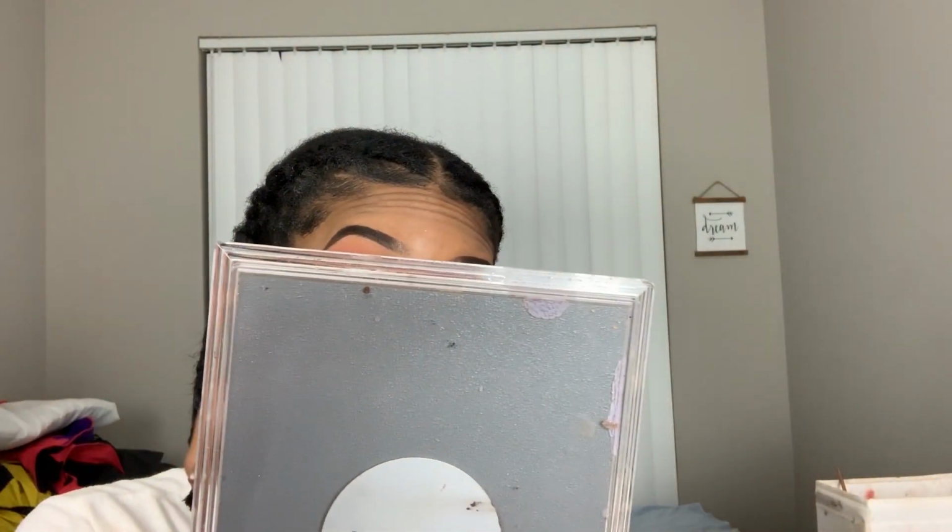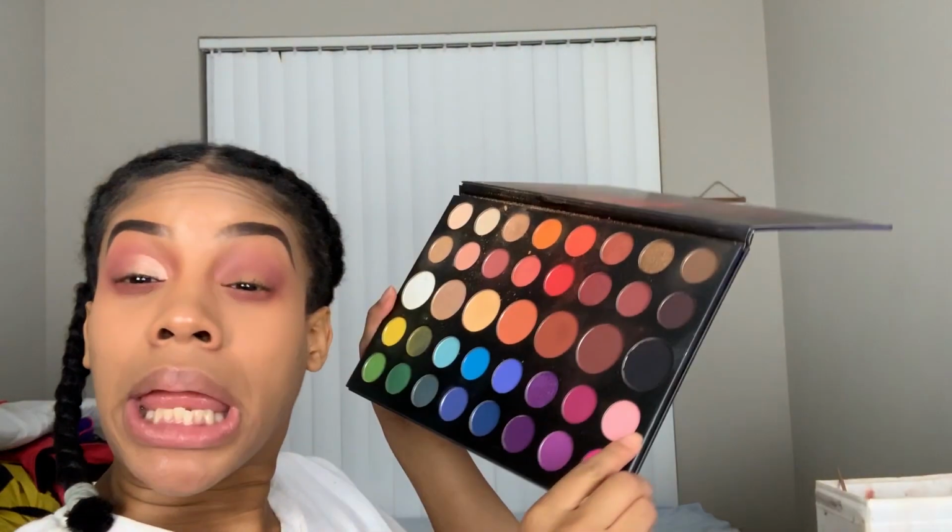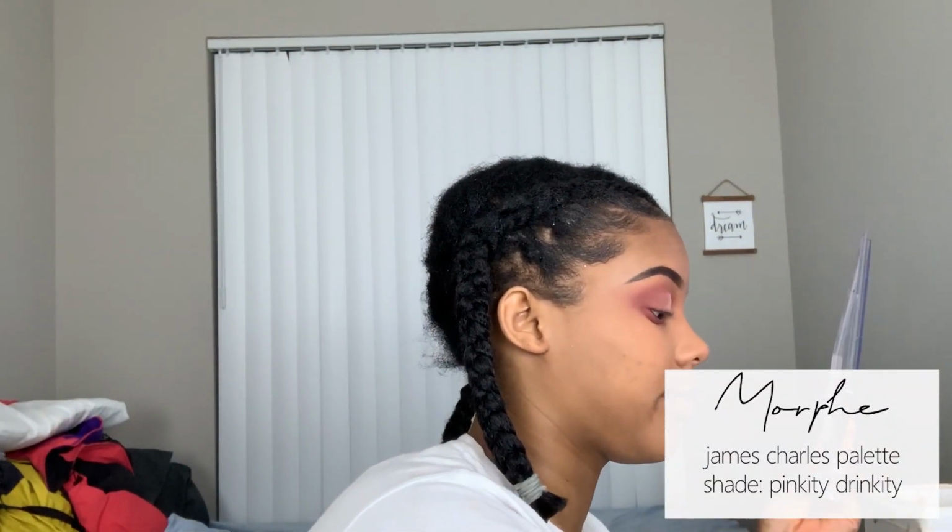Whenever I do a cut crease, I immediately grab the brush that I was using and I blend the fuck out of the ends. You might be like, how is that even useful if you have to put the color on the lid? Bitch, it is. Trust me, just do it. This baby pink will show up, maybe. Maybe it will show up and show out correctly. I'm just gonna keep packing that until you really can see it.